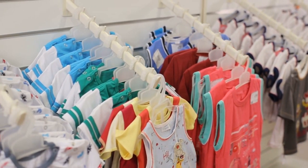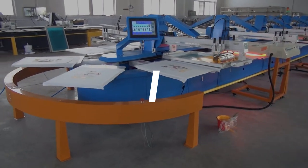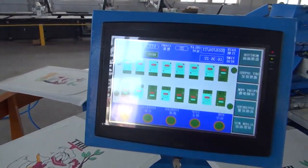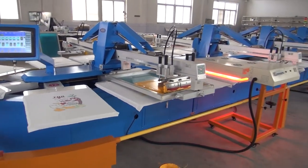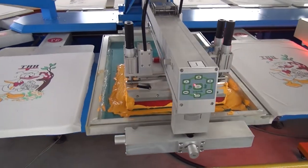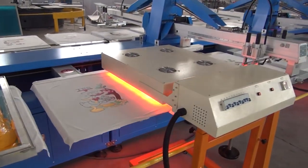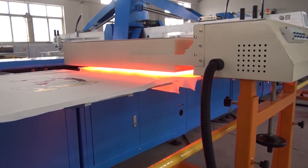And finally, claiming the top spot on our list is the screen printing machine. Why does screen printing take the crown? Because of its versatility, durability, and cost-effectiveness in producing large quantities. A screen printing machine pushes ink through a mesh screen onto the item being printed. Each color in the design requires its own screen, which allows for vibrant, high-quality prints.